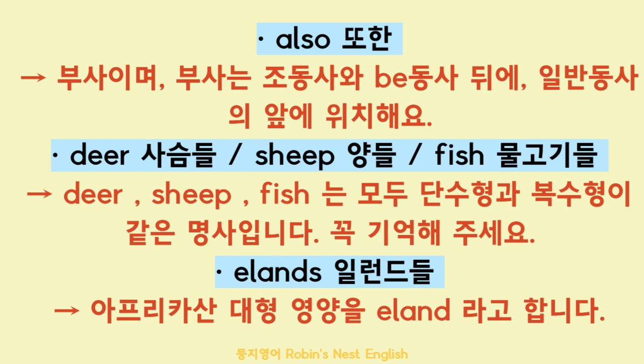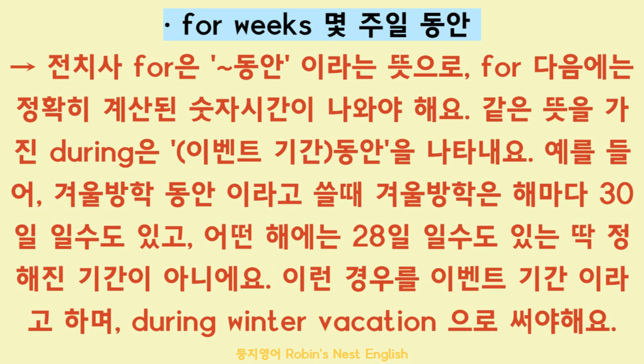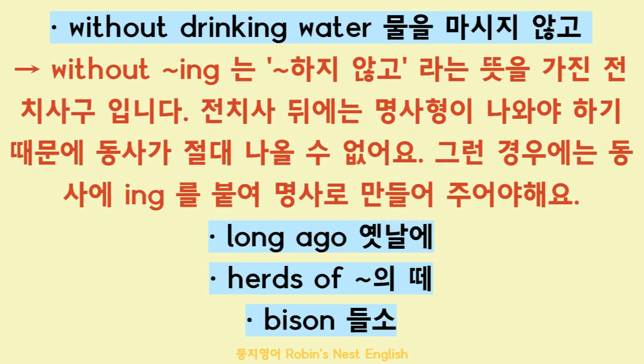Elands. A kind of antelope. Grassland. 4 weeks. Without drinking water.